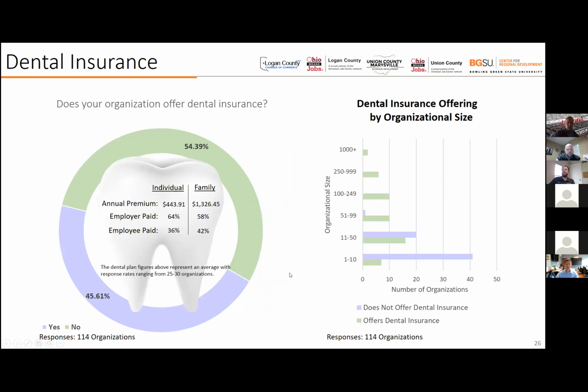And now moving into dental plans. Again, it was a little over half, just under 55%, that are not able to provide dental insurance. However, for those that do, this splits down the annual premium that they pay for an individual or for a family, and gives the averages of employer versus employee paid under those same metrics. And then this also breaks down the dental insurance by the size of the organization, with, as we've discussed already, smaller businesses having more difficulty providing those insurance services.